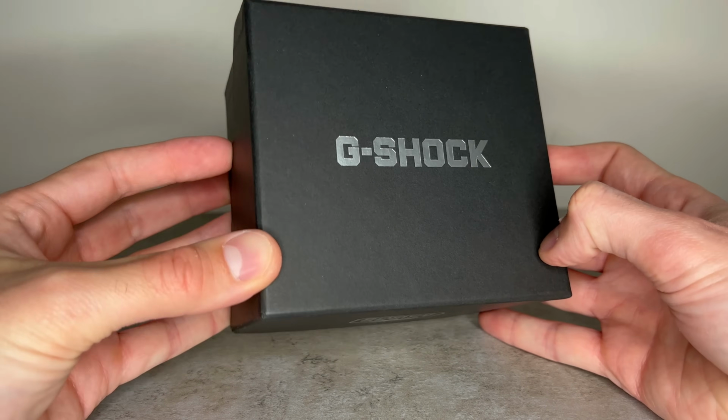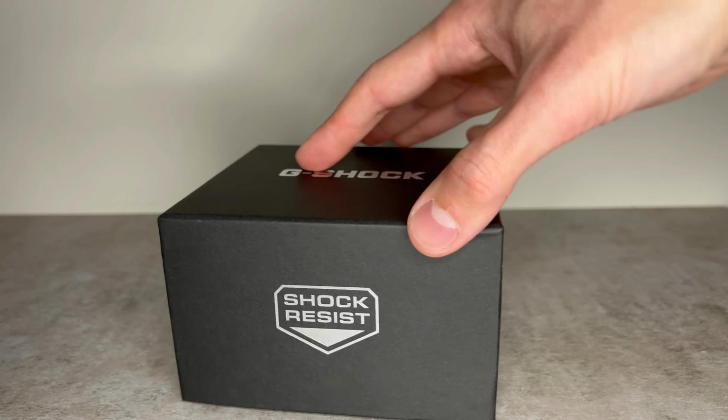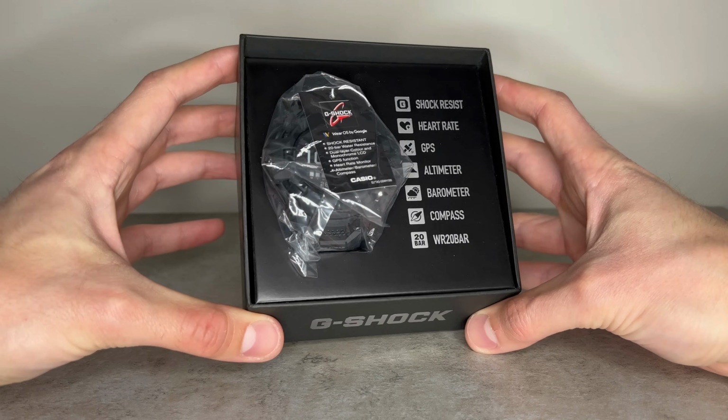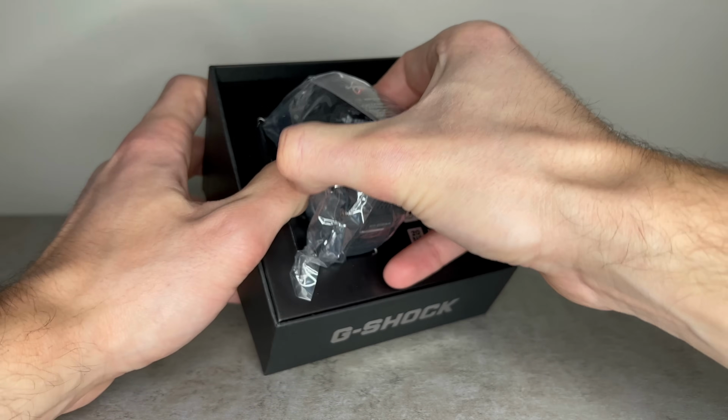Now, it's fair to say that smartwatches haven't necessarily been my thing. In fact, since their conception, if anyone had asked me if I owned one, my response would often always be, no, I have a G-Shock. I've always been amazed at the durability G-Shocks provide and never felt the need for more in terms of functionality. That was until, of course, they released one themselves.